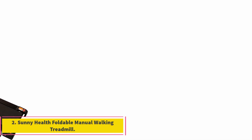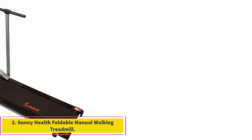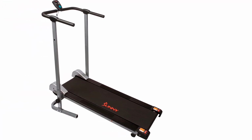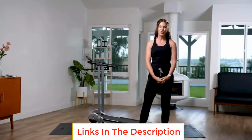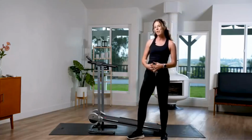Number 2. Sunny Health Foldable Manual Walking Treadmill. It's a miracle that Sunny Health was able to pack so many features into this treadmill. It's foldable, offers an incline up to 13%, tracks distance and calories, and, just when you thought it couldn't get any better, it does it all without a plug.